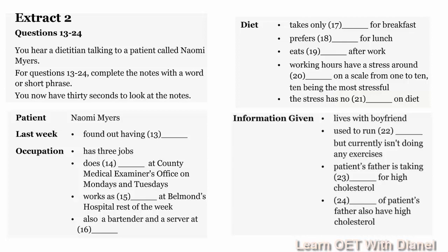Okay, and on a scale of 1 to 10, 10 being the most stressful, do you find yourself stressed working all these hours? I would say, on a scale of 1 to 10, definitely close to a 10, around a 9. Okay. So, you're stressed out. And do you think that has effect on your eating habits? Having ice cream after a long day definitely makes me feel better at the end of the day. But I don't think the stress has too much influence on my diet. Okay, all right. So, do you live with anyone at home? I am currently living with my boyfriend.